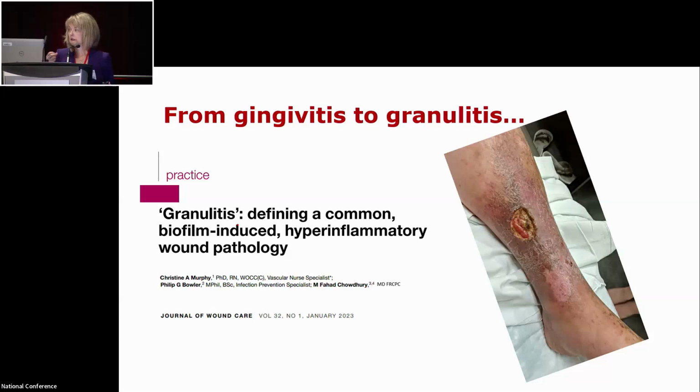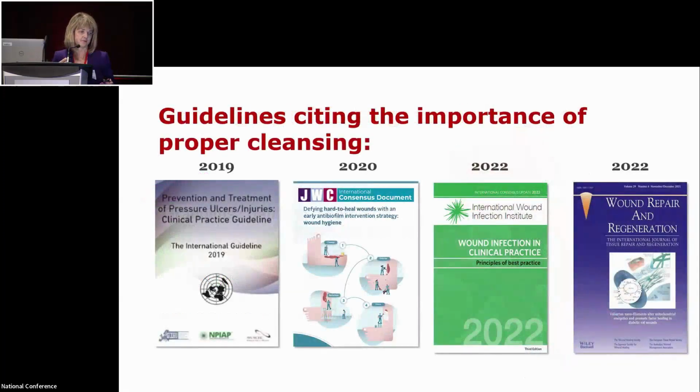We can go to our people who fund us, our administrators, and say, we have this problem with chronic wounds, these hard to heal wounds, actually. If you give us the resources, we can actually manage this. And actually, it's very similar to dental hygiene. We need the resources, the appropriate dressings, the solutions, and all of that kind of thing. We need the appropriate supplies and also the appropriate people to provide hygienic measures to deal with this wound granulitis. This is a much simpler way of explaining things to people who will fund us, which is an important part of what we do. And in fact, there are many guidelines that support this idea of proper wound cleansing.